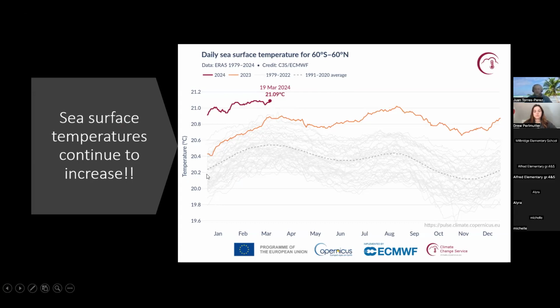And I'll explain the graph really quick to you. The dotted line here is the average sea surface temperature from the last three decades. The orange one is last year, the average for each month. The red one is the first 2.5 years of 2024. You can definitely see, it doesn't matter what age you have, there's a tendency here of increasing temperatures on a global basis, right? So we don't know where this will get us, unfortunately.